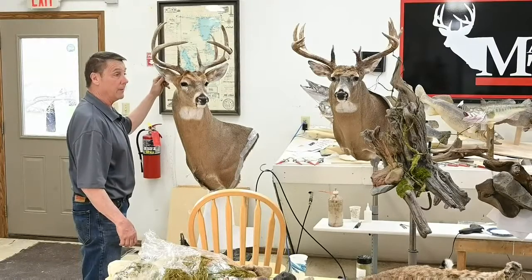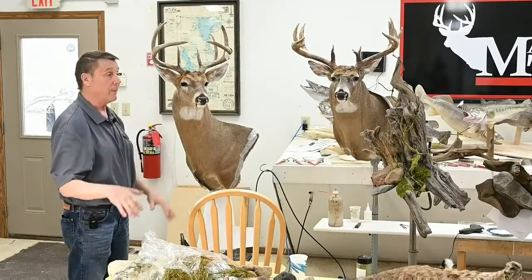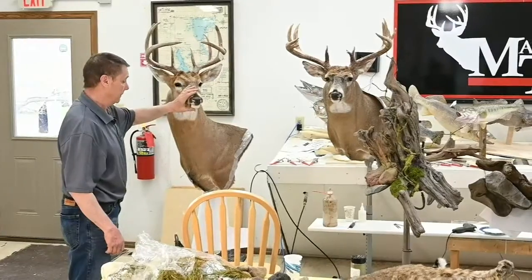Paper clip, paper clip, paper clip. When you're ready to do finish work, pull them off all in one piece, put them in a box for the next deer you mount, and groom your ear. Yep. Makes a really nice crisp ear edge.